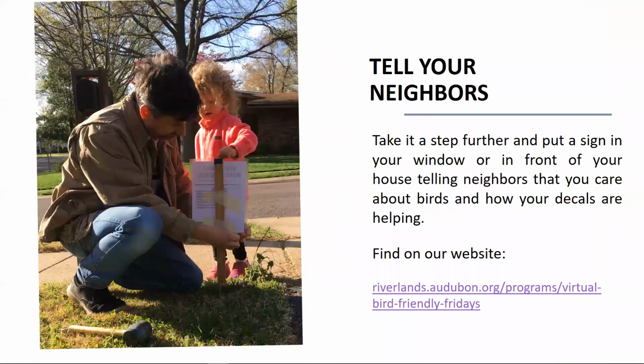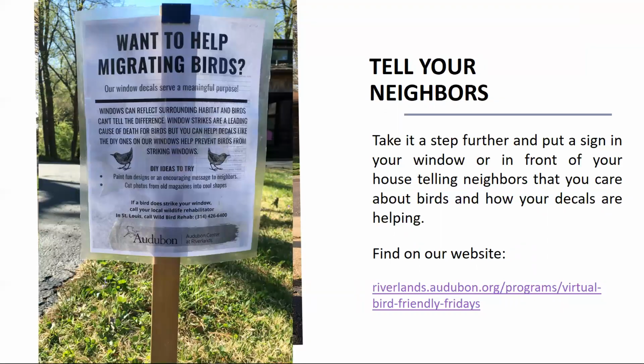And then another thing we did, and I encourage you to do, is to take it one step further and have that conversation with your neighbors. Why are you doing this? What does it mean? What are those bird decals doing in your windows? So put a sign together for either your window, if you've got a window that's close to the sidewalk, or we just put it on a stake near our sidewalk so people walking by could read about it and see what we did.